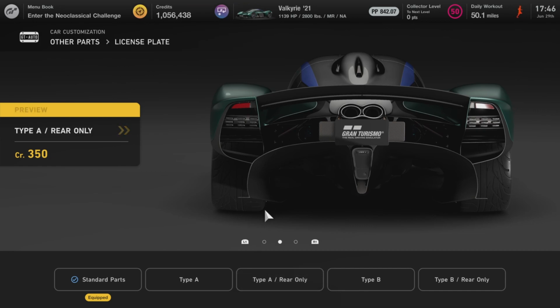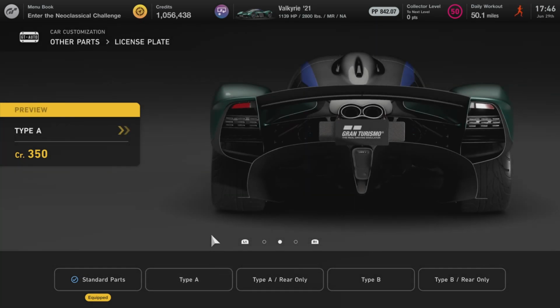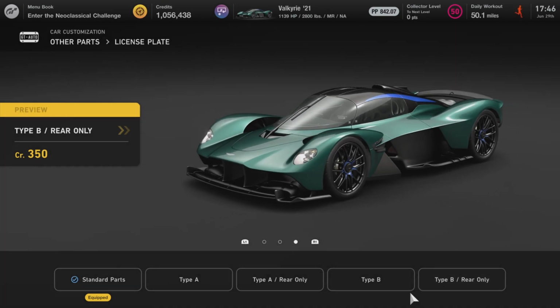Wow, okay, the level of detail on this thing is actually insane. And look how wide those rear tires are. Oh my god. But look at the flaps at the bottom of the car there. Interesting. I wonder if that opens up or closes when we press the overtake button. That is cool.